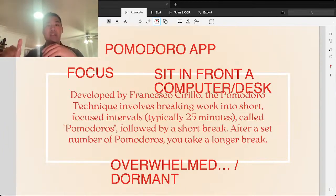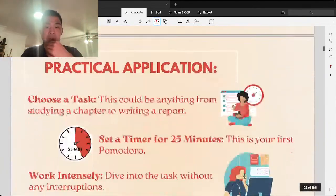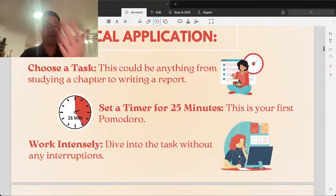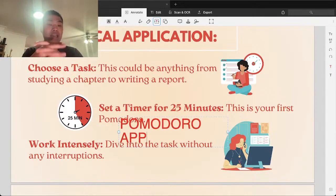If you look at a lot of these scientific graphs around attention and focus, you'll see that attention drops pretty quickly after about the 31 minute mark. And so that's why the Pomodoro technique is rather effective. Now, the practical application of this is you need to choose a task to do for 25 minutes. You set the timer for 25 minutes, but again, you can download a Pomodoro app and this will do it for you. And you work intensely during that 25 minutes without any interruptions.